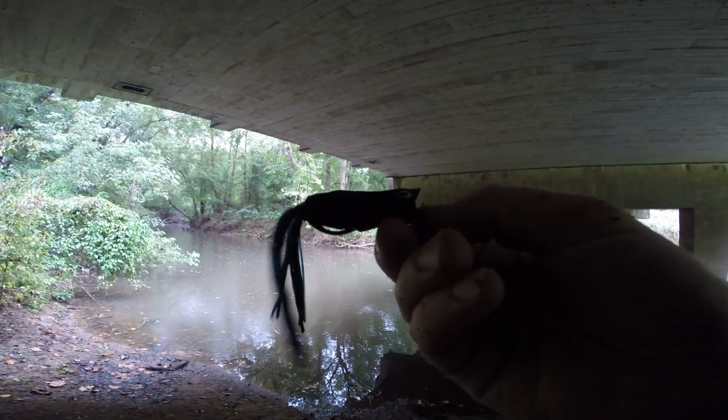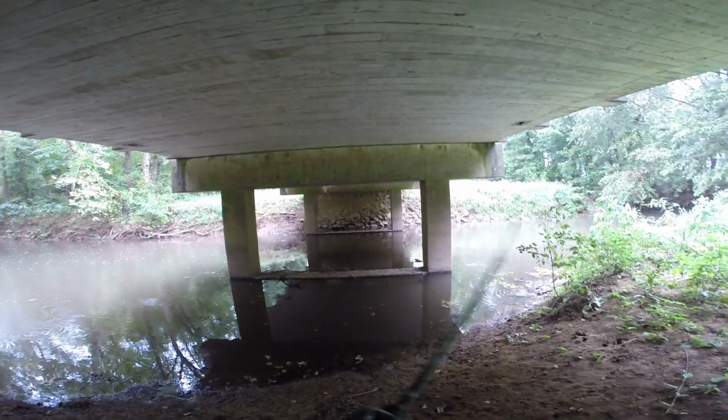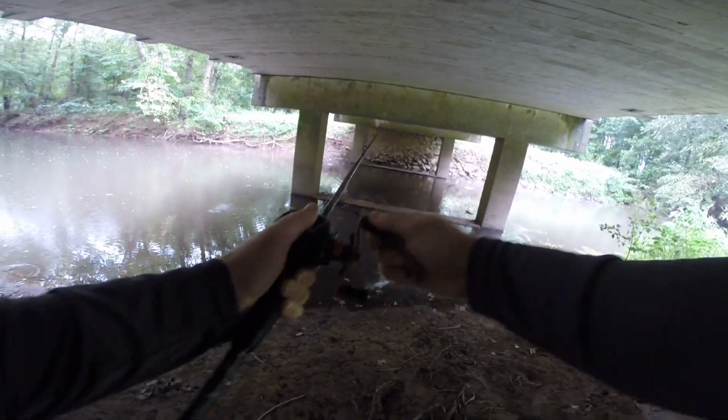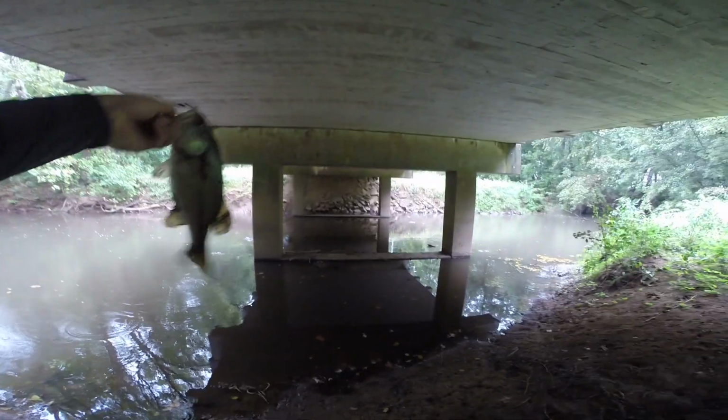Nice catch. This is probably half the size of the frog I used yesterday, and I'm hoping I can get more hookups. So far, so good. That was sweet. Got him. Got him. Another bass. This is some aggressive bass underneath this bridge. There we go. Another healthy bass under the bridge. Revenge is sweet.